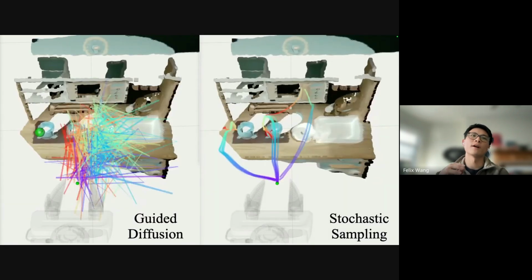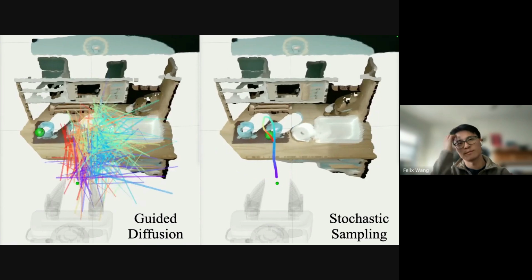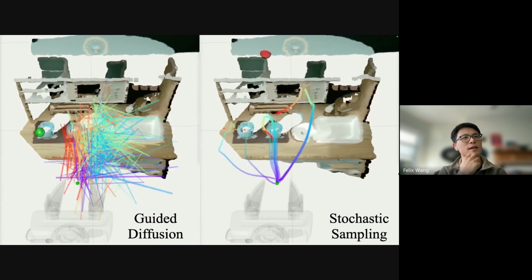For example, now the policy can be steered effectively to generate a particular motion trajectory that's indicated by the user preferences without causing the trajectory to be incoherent.